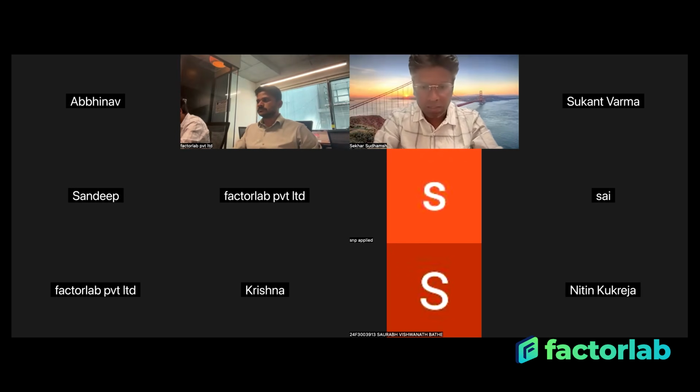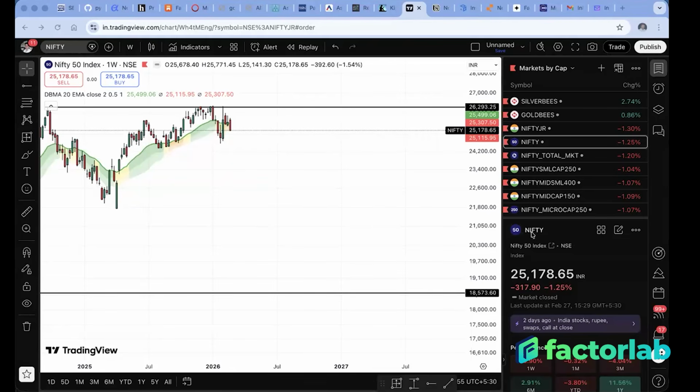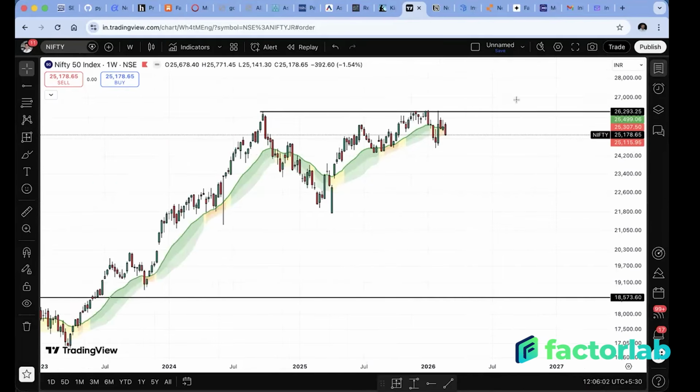So let me share my screen and begin by showing the markets. I usually do this in our monthly review. Firstly, I wanted to show our Nifty chart. This is the Nifty's weekly chart, and the moving average is the 20-week moving average. You can think of it roughly as a 100-day moving average. Now what you are seeing right now is we are at this stage.